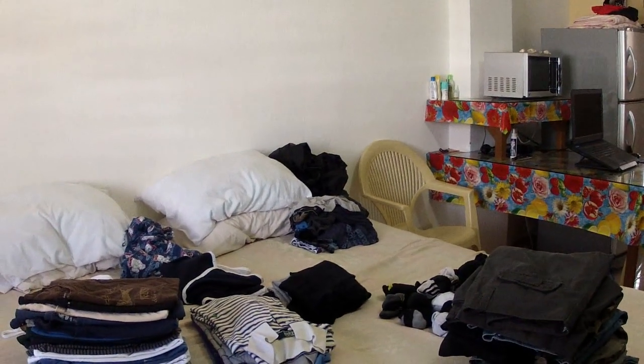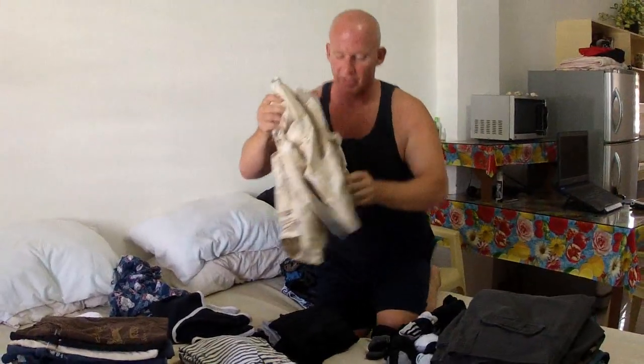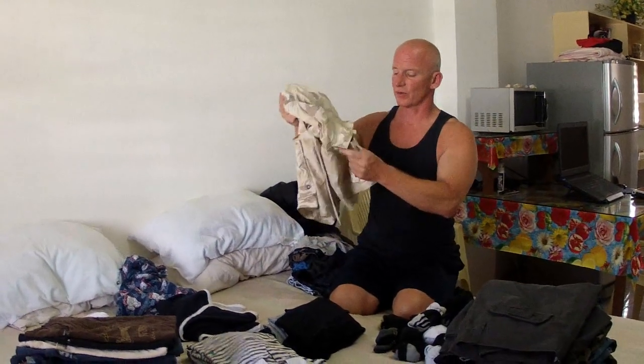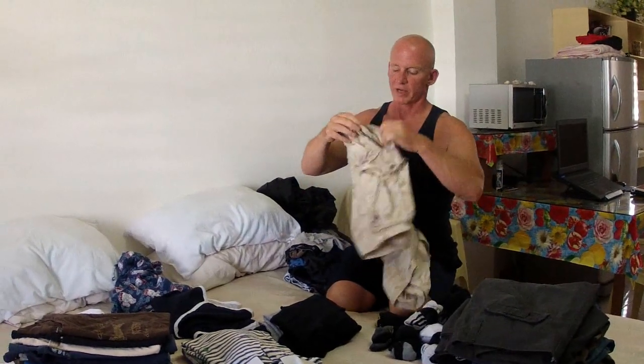Bathing suits with cargo pockets. These right here are awesome because they dry quickly. You don't mind if they get wet. You don't have to worry about them. Again, just make sure the side pockets seal and your front pockets are deep.